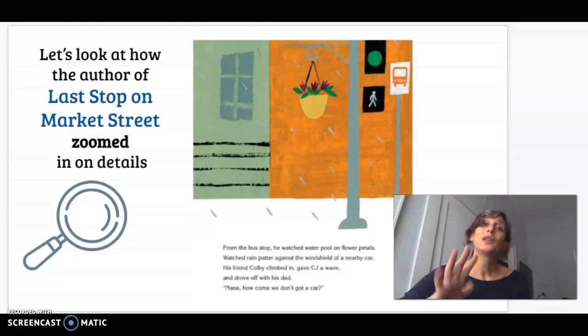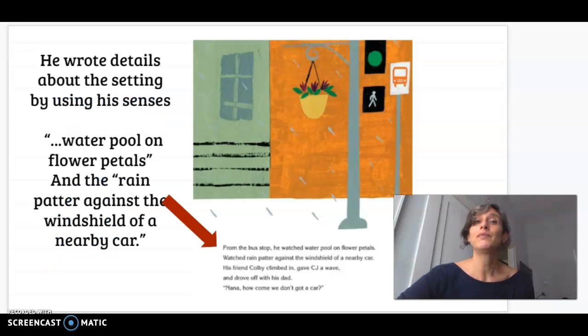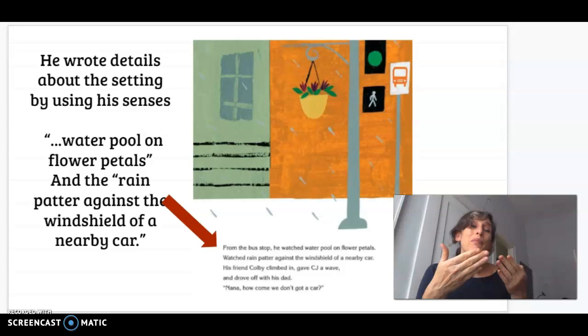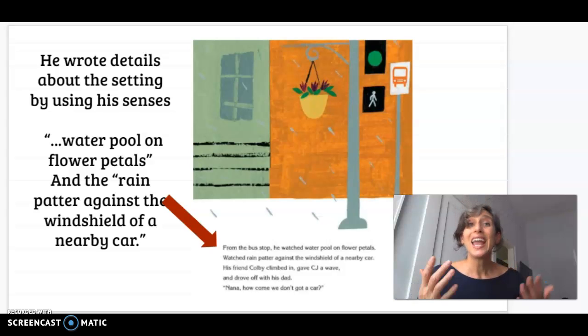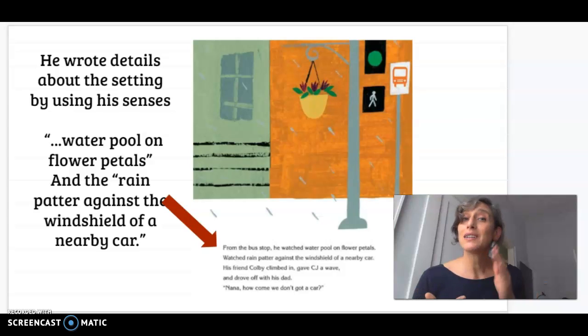So I want to show you a little bit about what I'm talking about on this page from the book Last Stop on Market Street, and how the author Matt de la Peña zoomed in on some really beautiful details. So the first thing that he writes about on this page is water pooling on flower petals and rain pattering against the windshield of a nearby car. I mean, you guys, that is beautiful language. And the author got there just by paying attention to what he was hearing and what he was seeing in front of him.